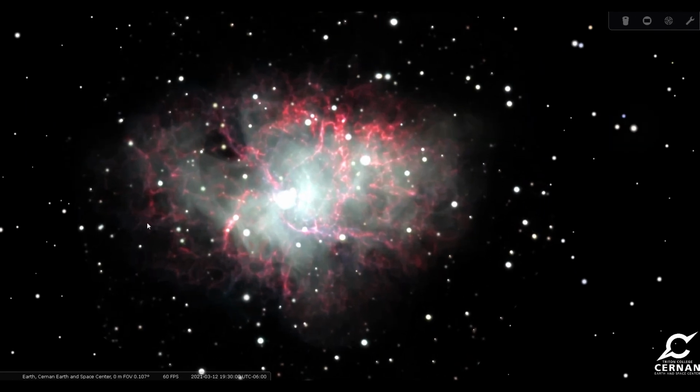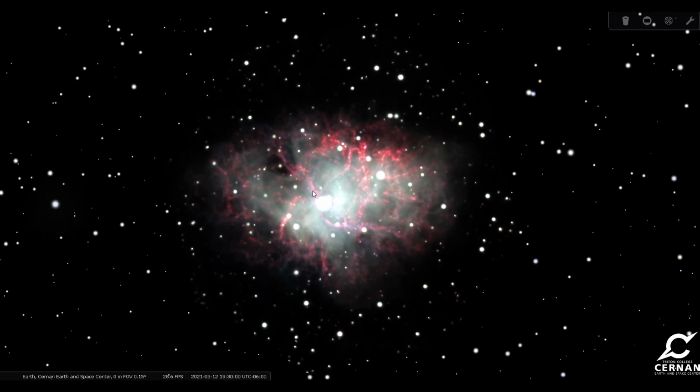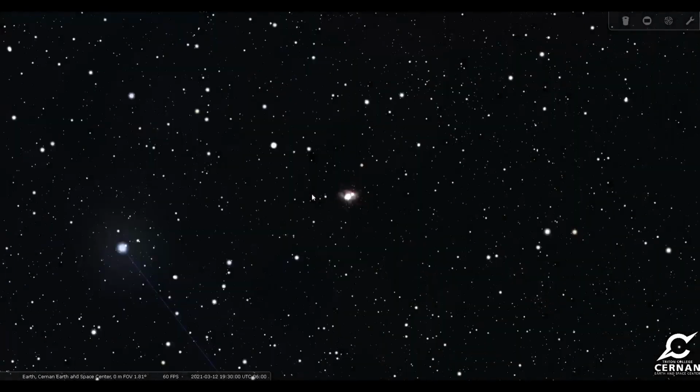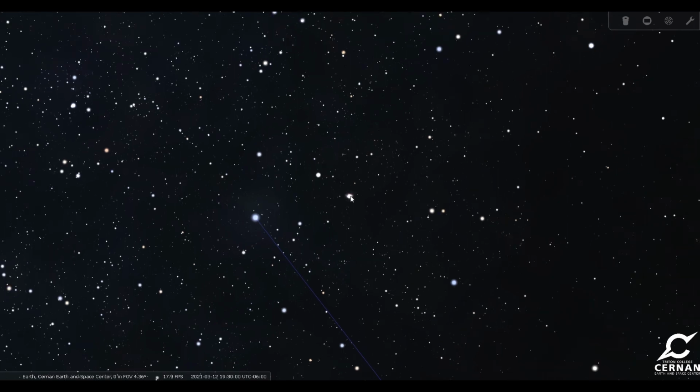But there are some fantastic pictures of this Crab Nebula that you can get from the Hubble Space Telescope as well as other telescopes around the world. So if you see any pictures of the Crab Nebula, now you know that that is right next to the tip of the left horn of Taurus the Bull in the sky. So you know where to find that.